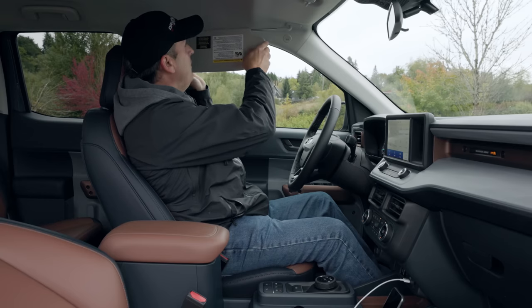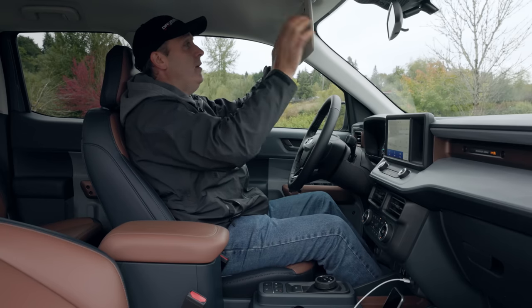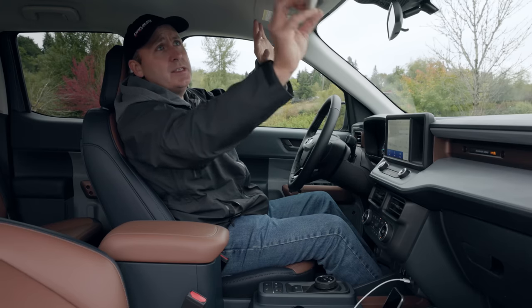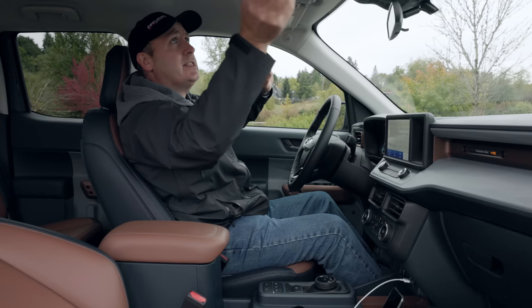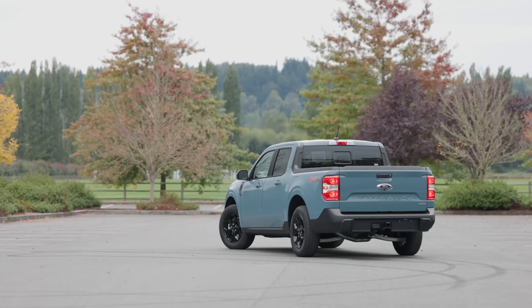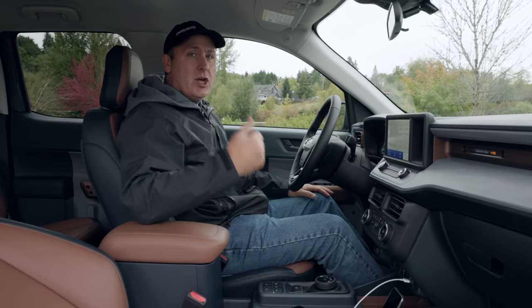Okay, the visor moves around, and do I get a light here? Oop, I get a light on the visor. Does the passenger? Light, passenger gets a light too. And I also have an eyeglass holder. Okay, this seems like a pretty nice setup. But how is it going the distance?